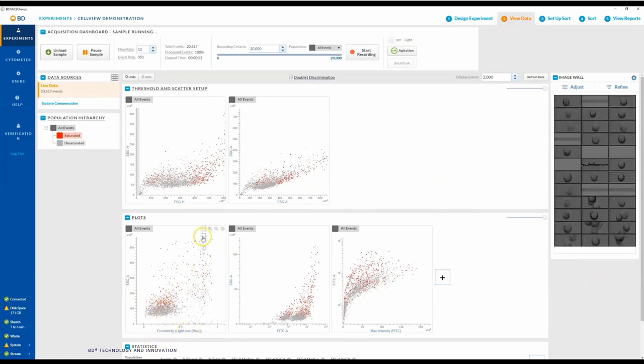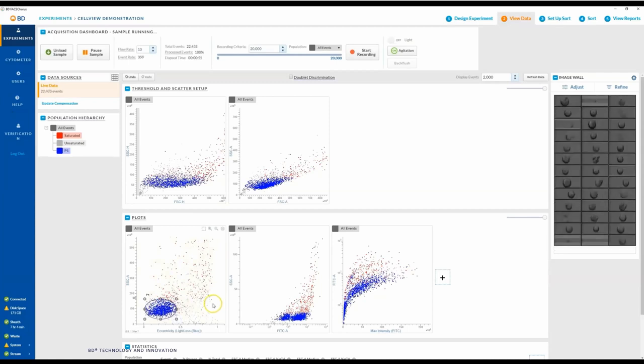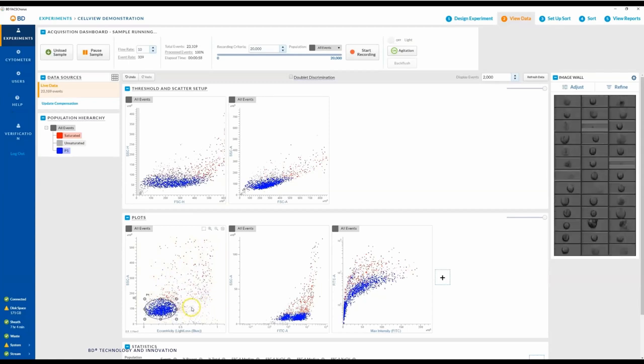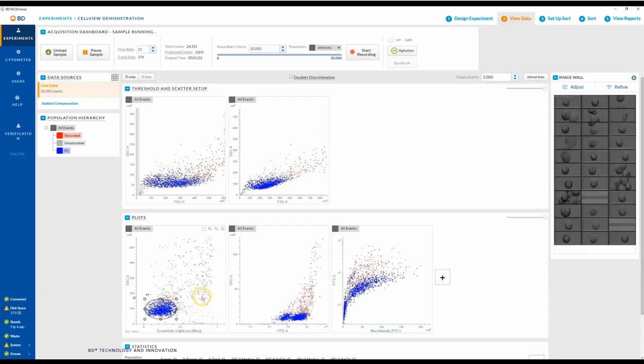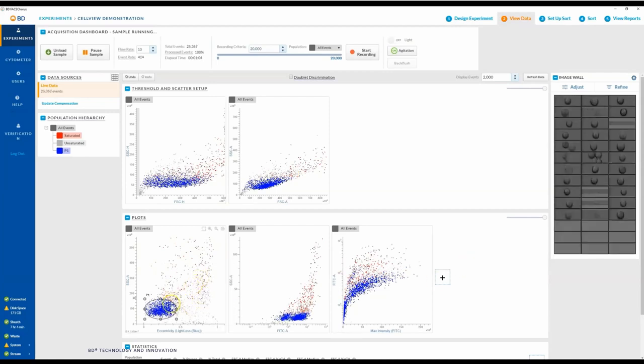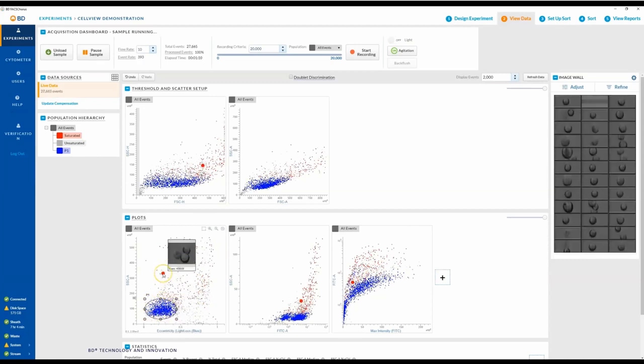Now here I'm going to draw a gate and select the cells of low eccentricity, which means that they tend to be more circular. If I mouse over the cells of higher eccentricity, you can see that they tend to be two cells stuck together. And by drawing this on a bivariate plot, I can also exclude larger clumps of cells that maybe are not asymmetric.